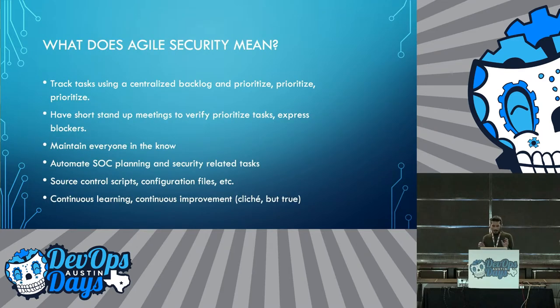So what does Agile in the context of security look like? We can track tasks using a centralized backlog and prioritize, have short stand-up meetings to verify and prioritize tasks, press blockers, et cetera, and keep everyone in the know as to what everyone's doing. Automate the planning of SOC and security-related tasks, like scripts, sysadmin scripts, configuration files for firewalls and things like that. Continuous learning, continuous improvement, some words that are thrown around, but they're true. At least that's been my experience, that when we do things in an agile way, people, for some reason, start getting more excited about sharing and therefore learning.